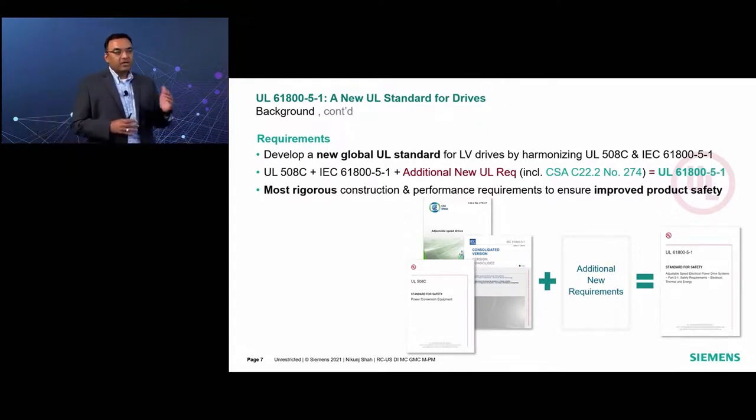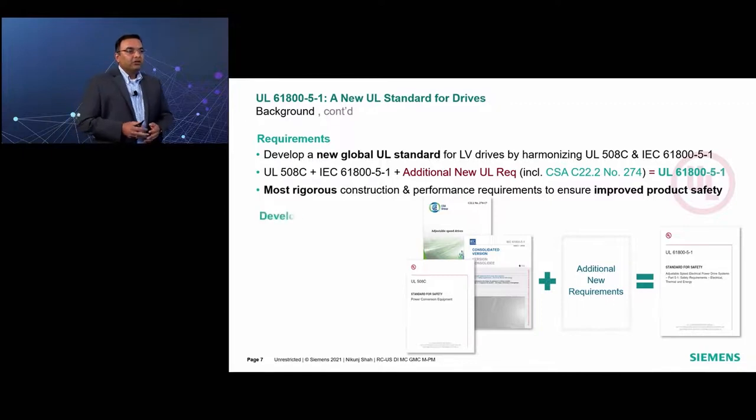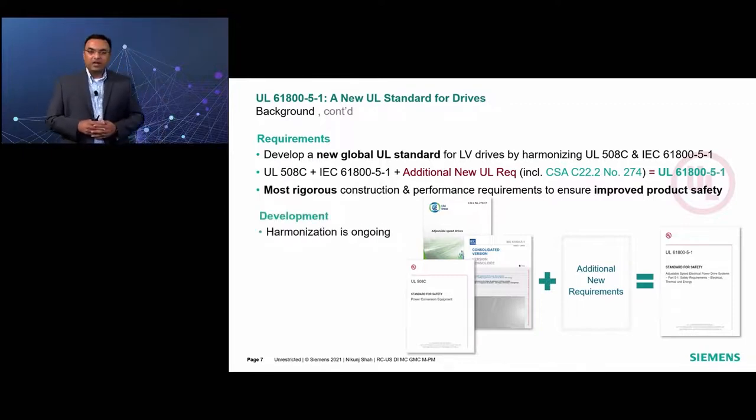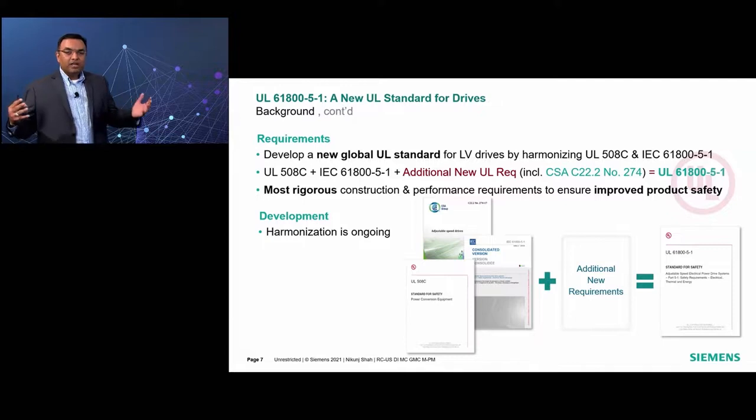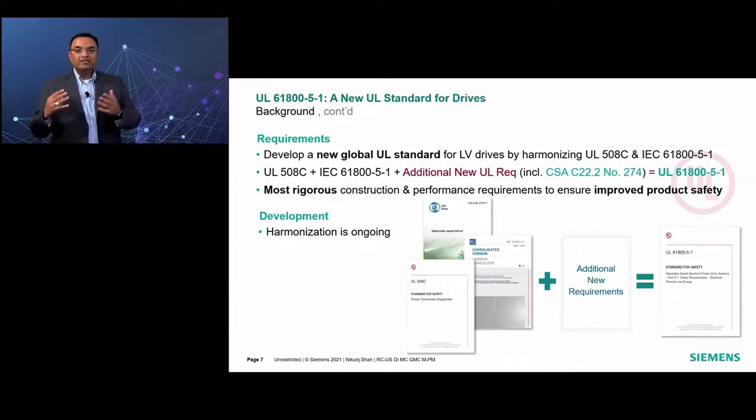This standard has stricter and more demanding construction and performance or testing requirements as compared to its predecessor 508C, which was made obsolete and withdrawn last year. The development and maintenance of 61800-5-1 is an ongoing process, just like any other industry standard, and it is done to harmonize these three parent documents, UL, IEC, and CSA, and to eliminate the national differences so that a single set of global requirements can be created and a single design of low voltage drive products can be realized as envisioned before.